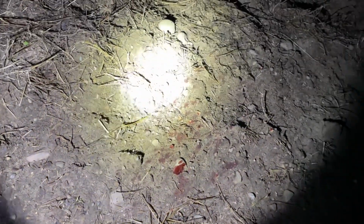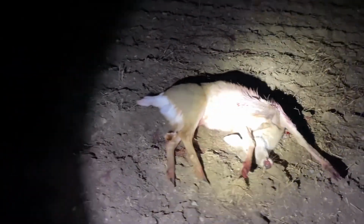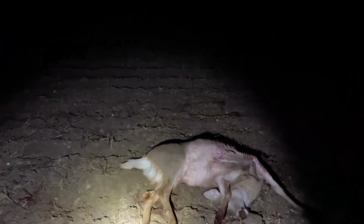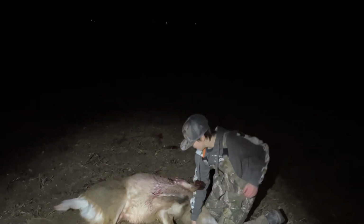There she is. Alright. Rock and roll. Really good. Splash of blood. Oh man. You know it's a good hit when you can see blood in the dirt. Just a bruiser. Yeah, big old doe. Grab her, bud. Yank her head out from under there. She's stiff? Yep.